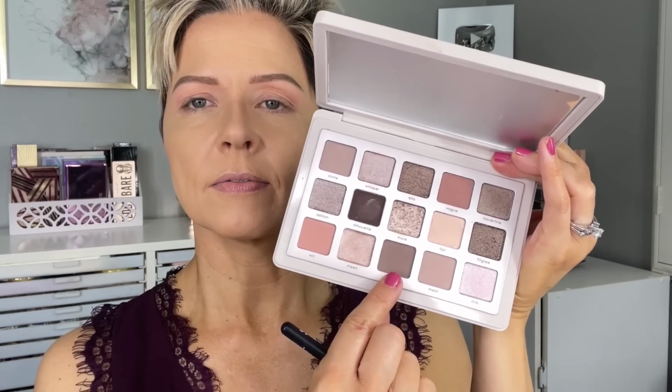All right, now let's deepen things up a little bit, and we're gonna go kind of cool, and I'm gonna switch to the rougher number 15 brush. And let's go in now with a little bit of this shade right here, which is called Tender. And I'm just going to use the tip of that brush, blend this in the outer corner.